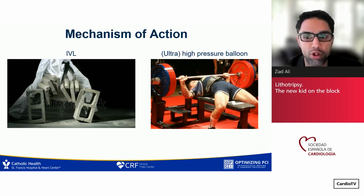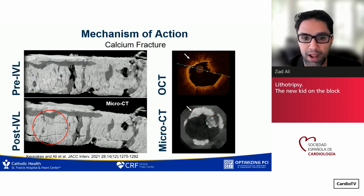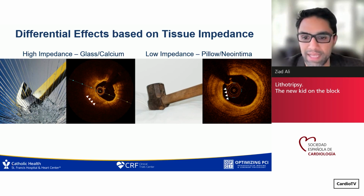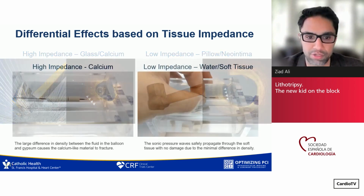But on the contrary, an ultra-high pressure balloon works by fracturing but also tearing, which activates many different genes and response elements to promote neointimal hyperplasia. You'll notice that on micro-CT, unlike getting one single linear fracture by a balloon, you have multiple chips and cracks in many different directions. And we recently showed that OCT misses approximately 50% of fractures by IVL that we identify on micro-CT. So IVL is soft on soft. It's like hitting a hammer with a pillow on the intima. But it's very hard on hard, so it can crack the glass and plate without creating much vascular injury.